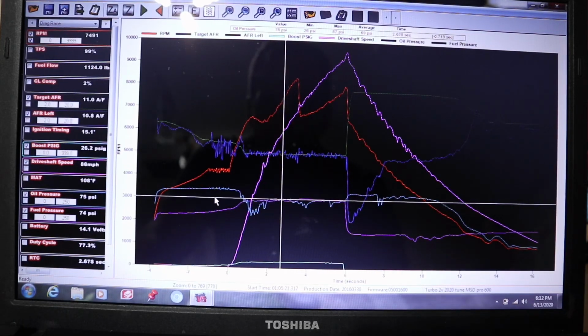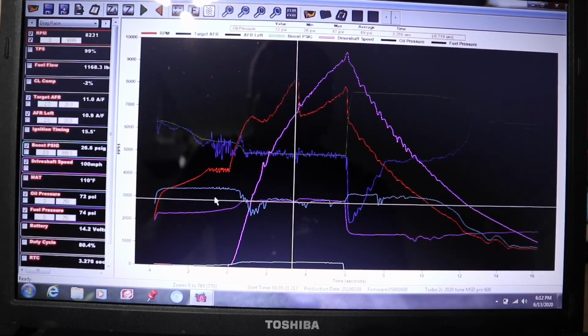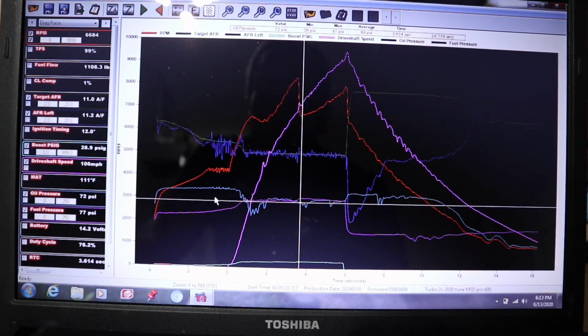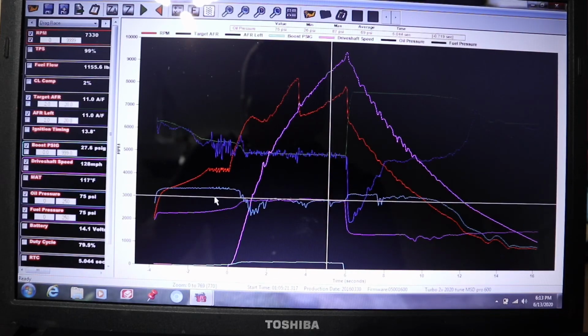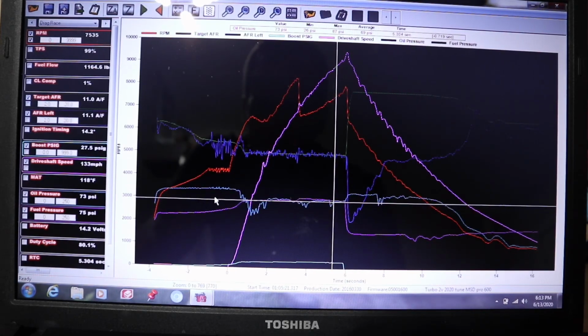Starts to come back up, and I shift a little late, around 8,300 RPM. And it looks like the boost right there at the top of second gear is 26.7 pounds. 15.5 degrees of timing. Manifold air temp looks really good at 110 degrees. Oil pressure, fuel pressure, all great. Shift drop goes down roughly to 6,700 RPM. And then continues to climb back up all the way until we hit 5.33 seconds right here.